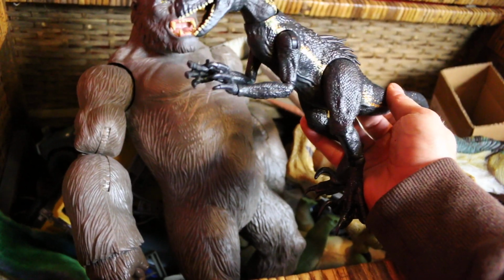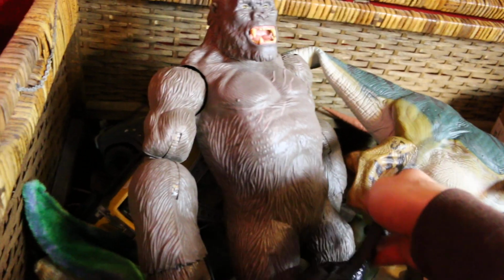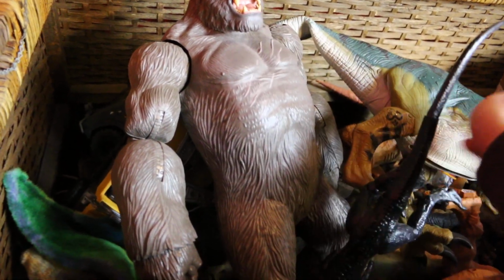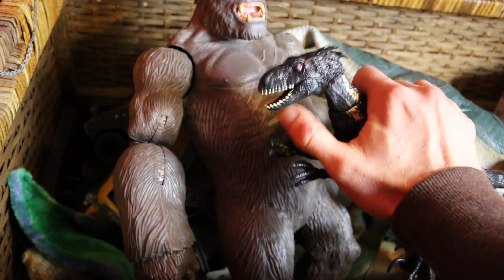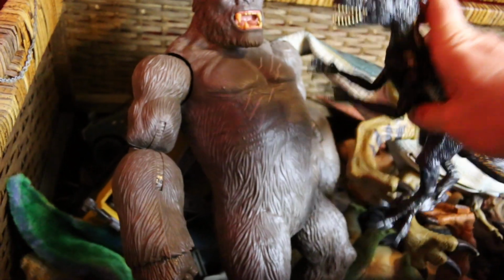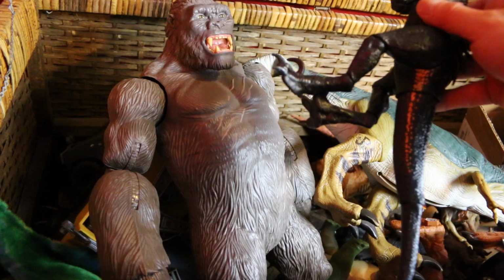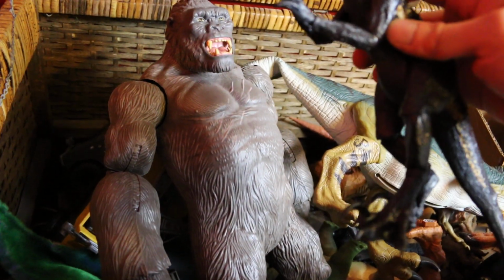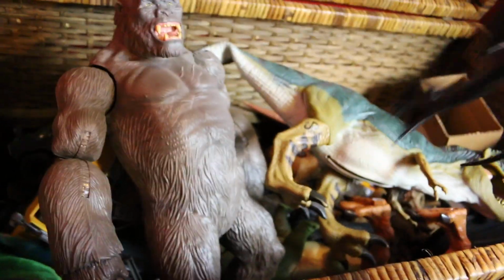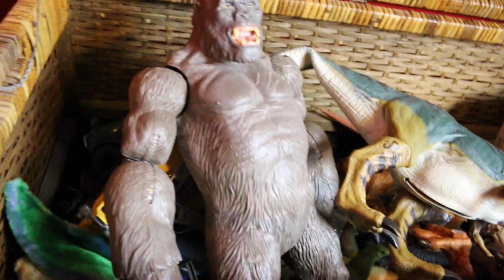Now, I haven't seen Fallen Kingdom yet, but I actually have it coming in the mail on Blu-ray, so I'm going to watch it soon. But, I mean, yeah, its mouth opens, its wrists turn and all that. It's a good size. Its tail moves, its ankles pivot, it bends at the elbows, bends at the wrists. I mean, the toy is awesome.